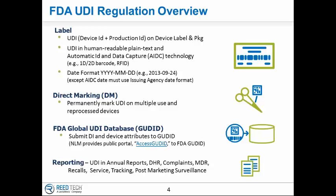Deborah asks, for accessories to a medical device, does every accessory, such as dust covers, need to have a UDI? In that case, the accessory question falls back on the definition from the FDA regarding accessories, and a general comment is that accessories that are part of the device system would need to have a UDI.